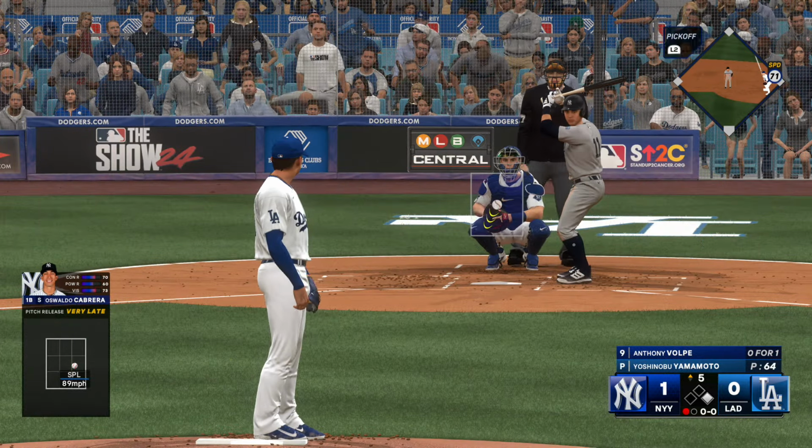And at the plate for the Dodgers, Max Muncy. Here comes a pitch. Up the middle, Volpe. Throws to first in time. And that's the first out in the bottom of the fifth. The batter now will be Will Smith, 0 for 1 so far. And the first pitch misses for ball one.